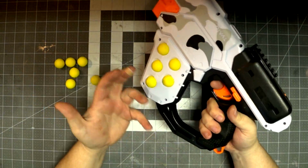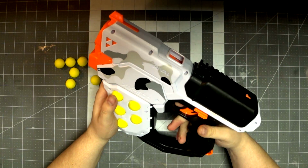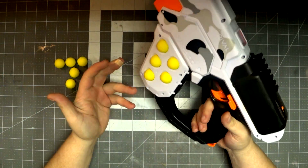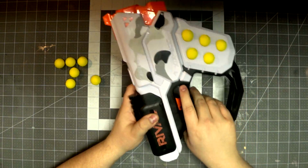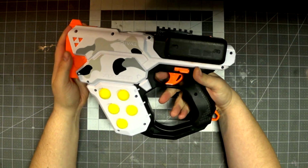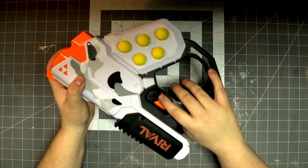Those are reasons why I like using primary pistols, and this is a really good option for that over something like the Apollo and whatnot, which is mag-fed and stuff like that. This is way more comfortable to me, and it's smaller. It's still a flipping huge blaster in my opinion, but it looks small, which is kind of interesting.